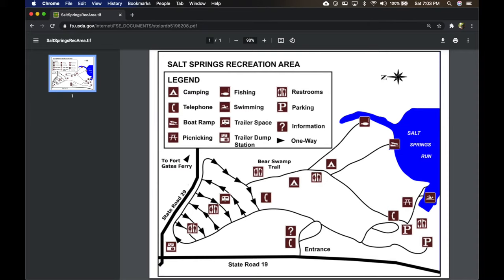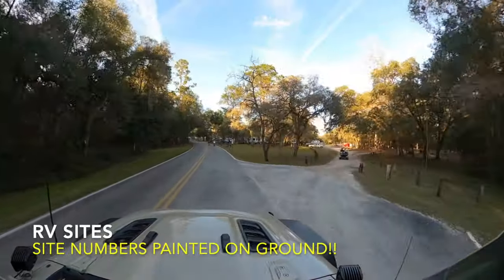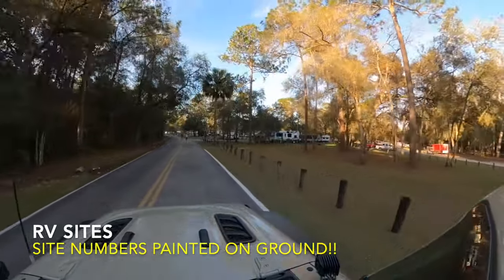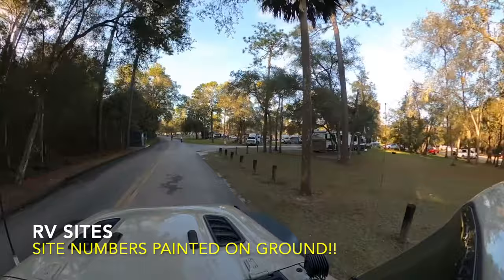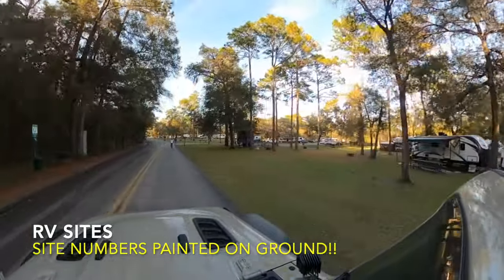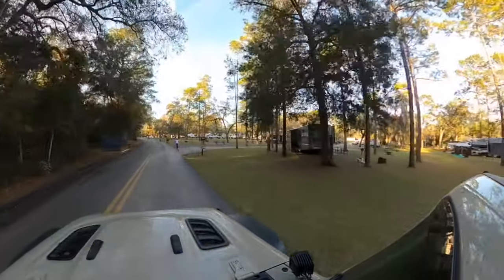So we're basically in that lower left corner, and we're going to go up and down all those rows for most of the rest of the video. So if you're really interested in looking at sites, enjoy. If you don't want to just watch us drive around the campground, then just like thumbs up or whatever and take off. Hopefully this is helpful for people that want to pick out their site.